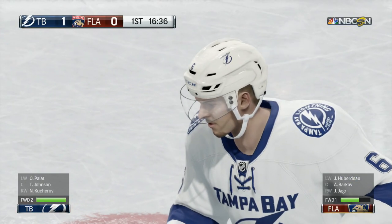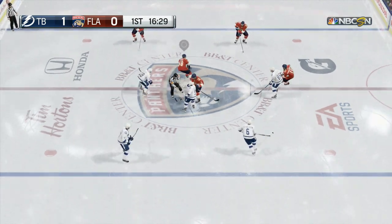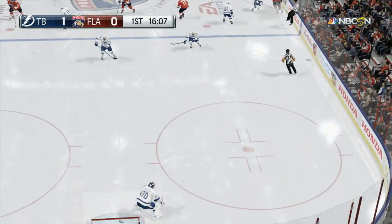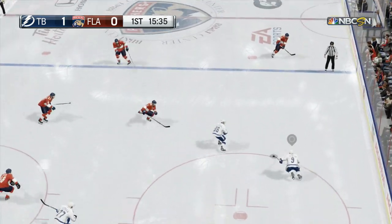Tampa Bay's ahead by one goal here in the first period. A lot of time still left to play, but getting one and breaking the tie was huge. Off the faceoff, he ties his man up, and so the puck goes to his team. And he dumps it in. Time of the goal, 3 minutes.